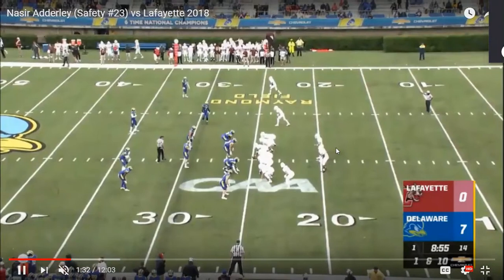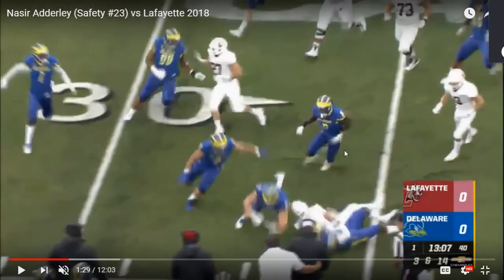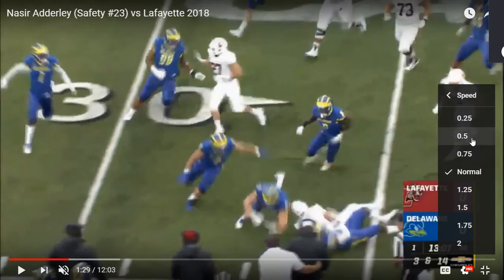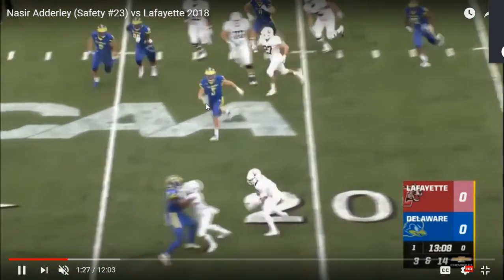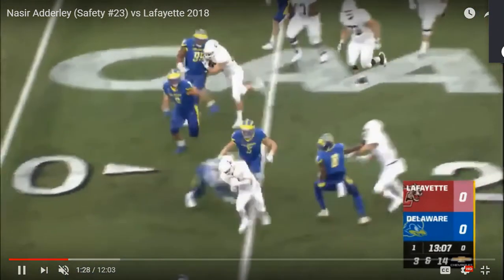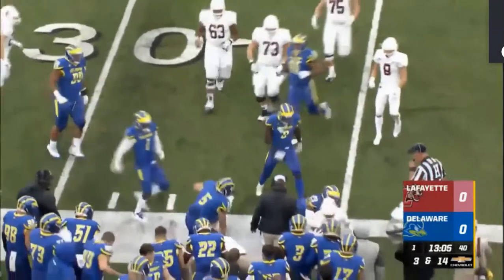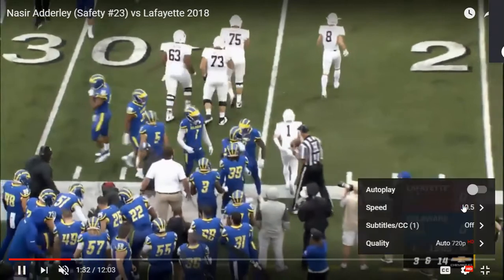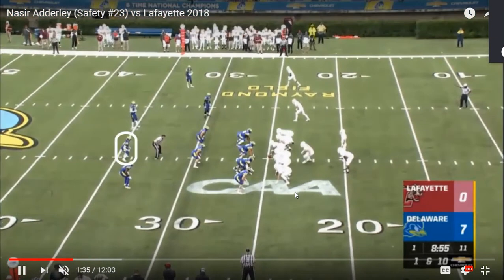I really like his technique on this tackle. Yeah, that was a nice tackle. And actually, I'll slow this down too, so that we can get a better look at this. Right here. Nice lunge. Covers nice ground with the lunging motion as well. Right here.